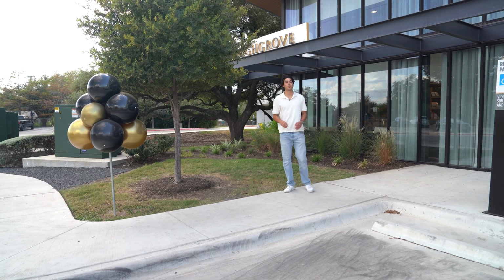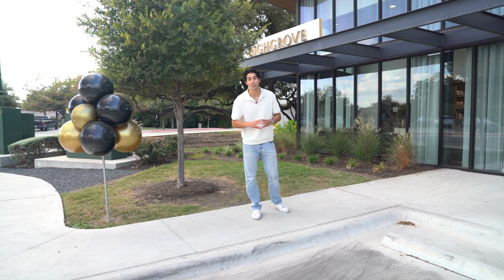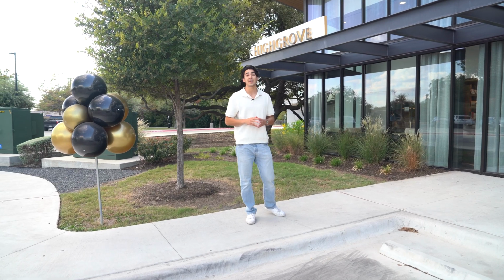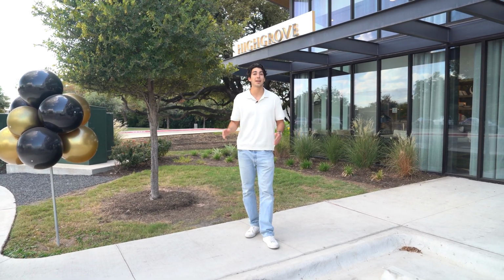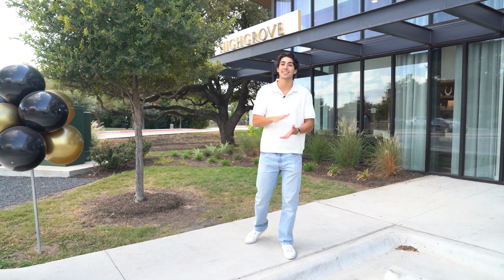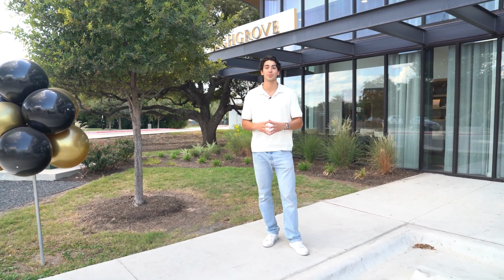With an average purchase price of a home here in Windsor Park approaching $500,000, your mortgage is gonna end up being in that $3,000 to $4,000 range per month. If you don't wanna break the bank and still wanna live in this super trendy and hippie neighborhood, maybe renting an apartment would be the best move for you.